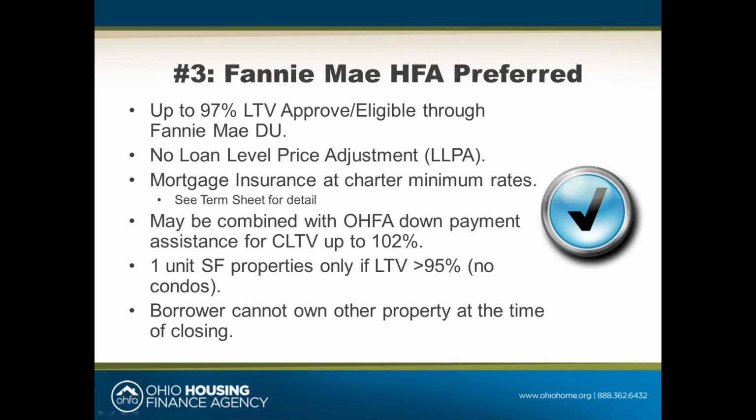Okay, so our HFA Preferred is the other program that we have that is a great, very underutilized program. Something you might want to check out. It's Fannie Mae's product. It is loosely based on, I should say, their Home Ready program. But it has a lot of enhancements on it to make it HFA Preferred. So you can go up to 97% loan to value with an approved eligible through Fannie DU. There are no loan level price adjustments for being at 97%.